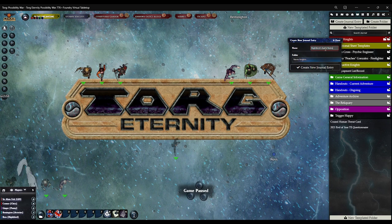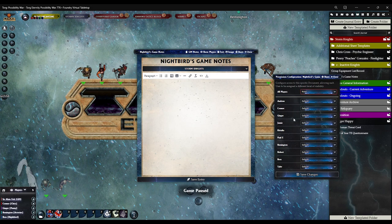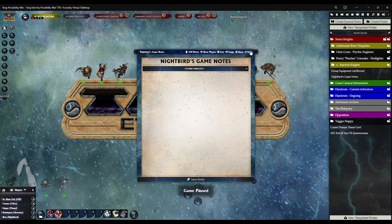Oh, wait, wait. Let me make sure that you've got permissions. Okay, where's Ross? Ross, right there. I'm going to make you the owner of that, and I'm not going to worry about observers unless you want everybody to be able to see those notes. Yeah, everybody can see them. Then let me configure permissions again, and I'll turn all to players. I just want a way to save all the stuff so it doesn't get lost.